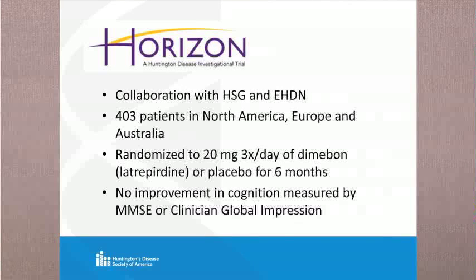And unfortunately, there was no improvement with this treatment, either on Mini-Mental State Examination or the Clinical Global Impression by a blinded rater. This is obviously unfortunate. This is, as I mentioned earlier, a major unmet therapeutic need in Huntington's disease. Treatments that can improve cognitive function are sorely needed.